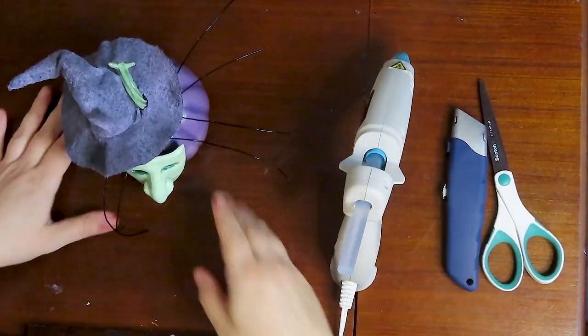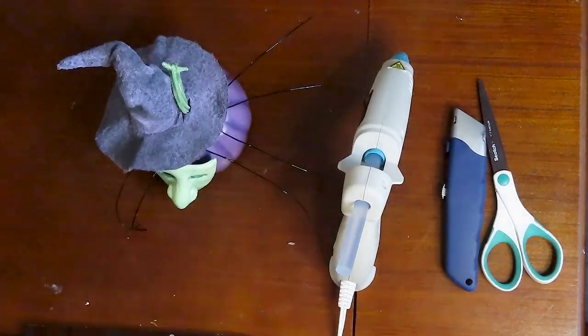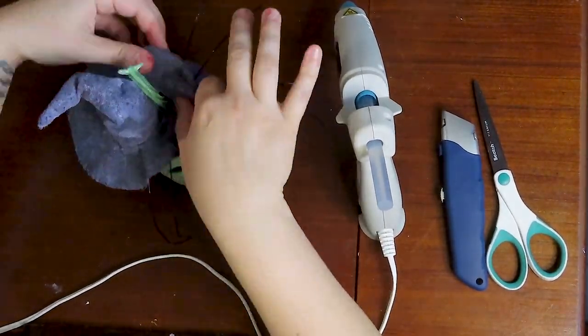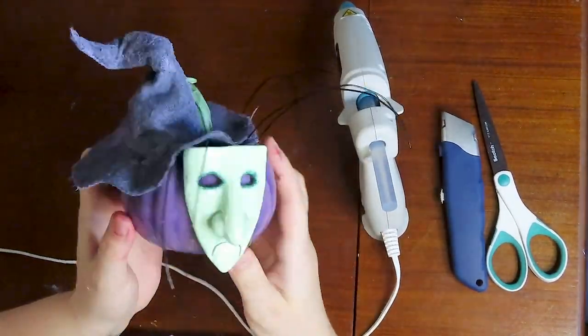Don't you come after me for going on a rant about hot glue and then calling me out and saying I'm using hot glue right now. I'm using hot glue right now because the stem is also helping keep the hat in place. If it was just the glue, I would have used something else.